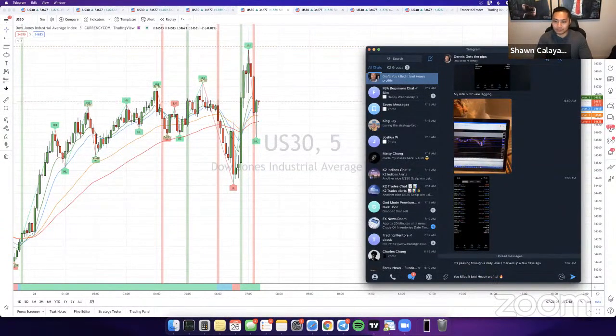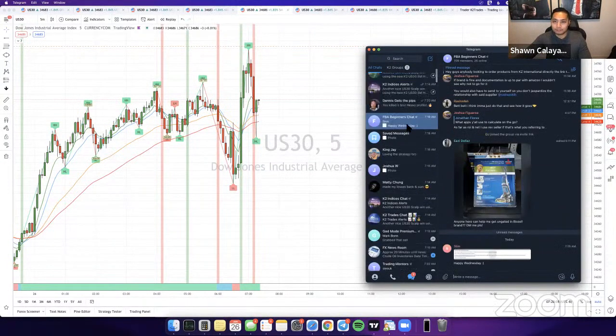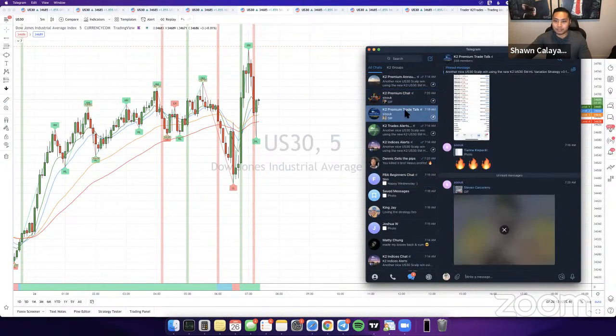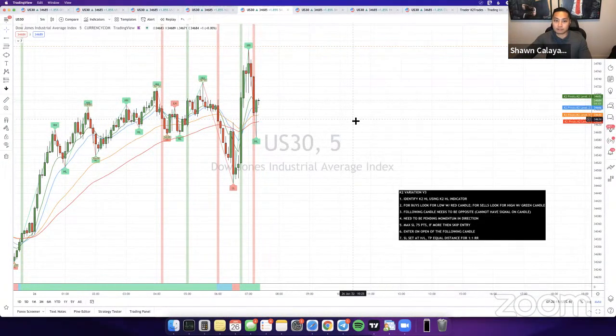Oh, my MT4 just turned off on me. Yeah, it's a bad sign. My MT4 is making that noise. Whenever MT4 makes that noise, it's usually not a good sign because it's indicating that there's something wrong with the connectivity right here.